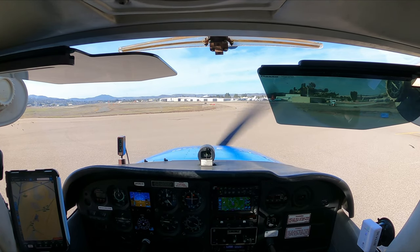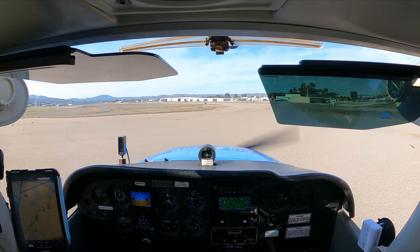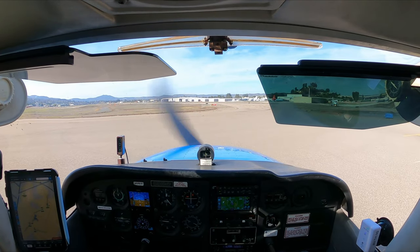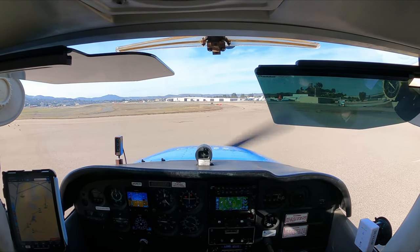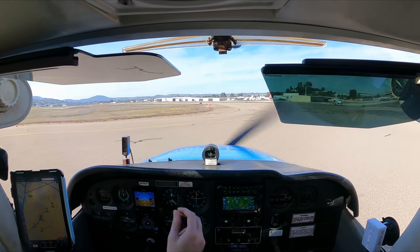Gillespie Tower, Skyhawk 5291 Echo, holding short runway 27 right for right downwind departure. System 5291 Echo, Gillespie Tower, taxi up 2, hold short runway 27 right. Holding short runway 27 right, 91 Echo. Aircat 85, runway 27 right, line up. I don't know why he's sitting there so long, normally they don't, but... Yeah.